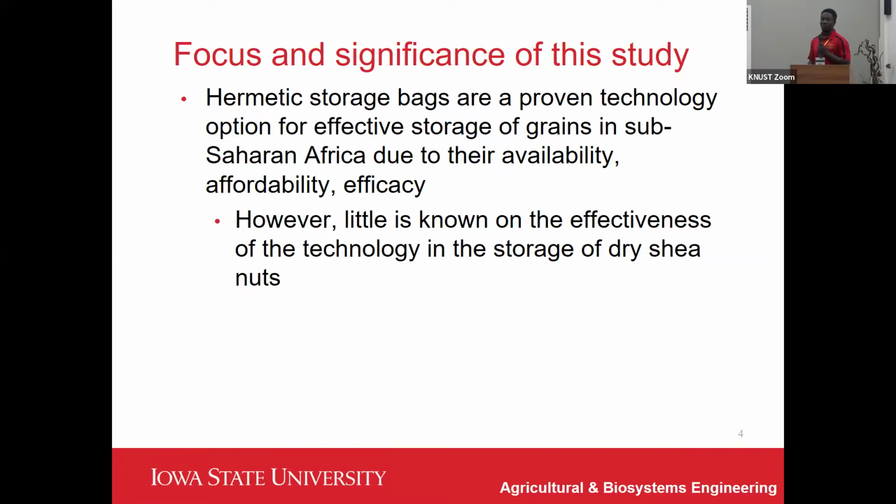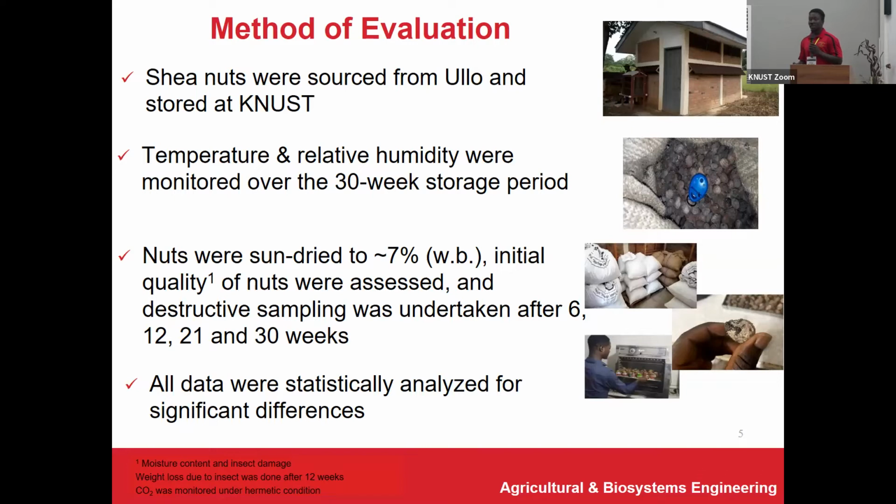In our method of evaluation, we worked closely with KNUST. As a matter of fact, I worked with Joseph and two other undergraduate students to get shea nuts from Ulo, which on my poster, you can hit me up and I'll talk a little about the community that we worked with. We stored shea nuts at KNUST for 30 weeks. In our storage, we monitored relative humidity and temperature during the storage period, both in the ambient condition, in the storage facility, and also in all the bags that we worked with.